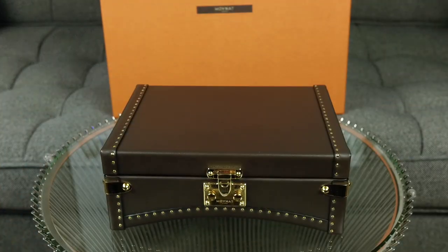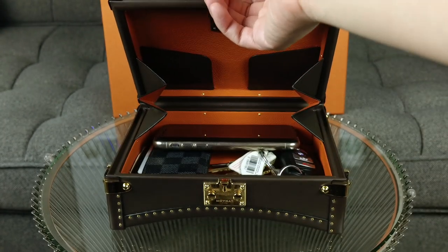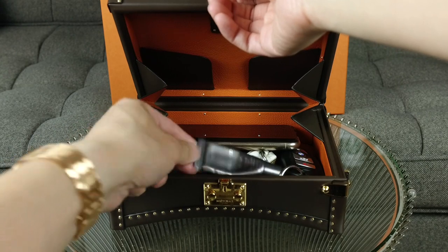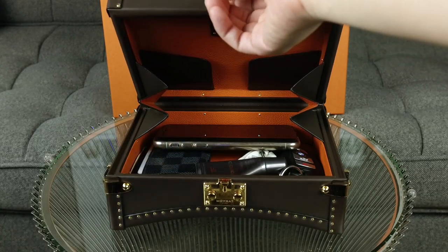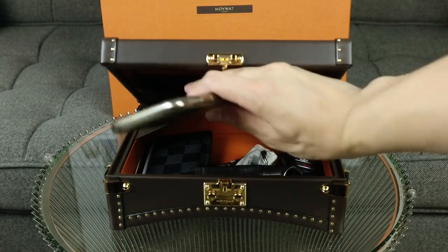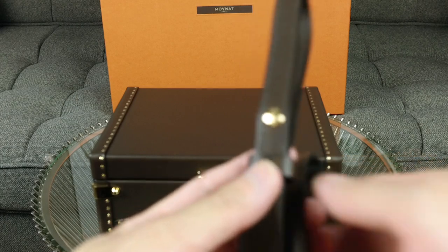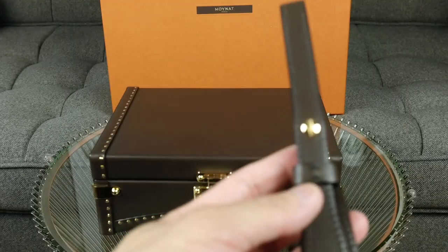So those are my essentials. There's definitely more room. Something like lip balm I could put in there as well. And because the phone is so large, if I take that out, the last thing I want to show you before I go to the try-on portion is the leather strap.